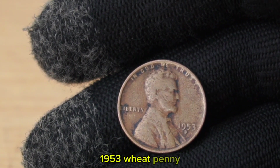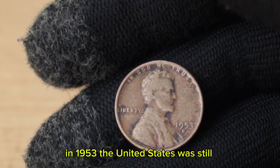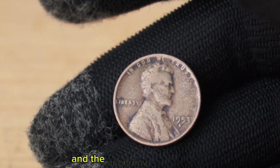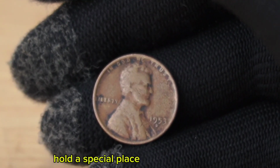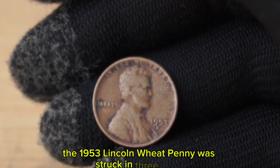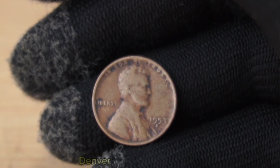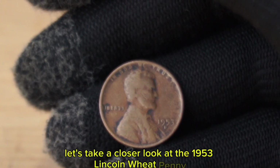1953 Wheat Penny. In 1953, the United States was still recovering from World War II, and the economy was booming. Coins minted during this period hold a special place in American history. The 1953 Lincoln Wheat Penny was struck in 3 mints: Philadelphia, no mint mark, Denver, D, and San Francisco, S. Let's take a closer look at the 1953 Lincoln Wheat Penny.